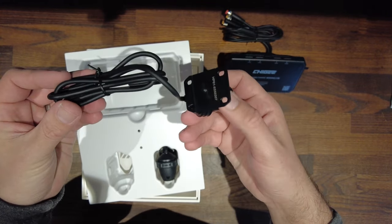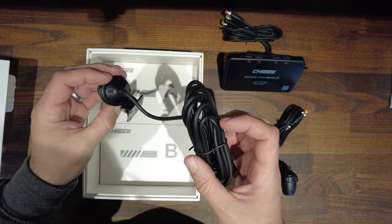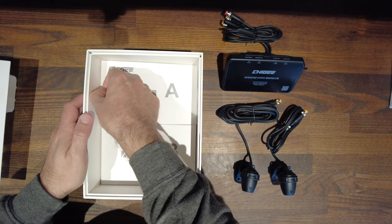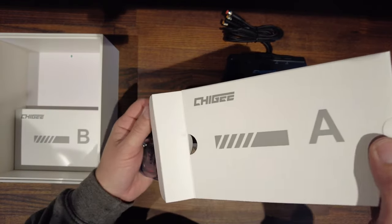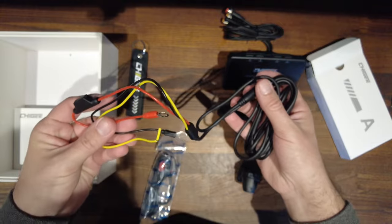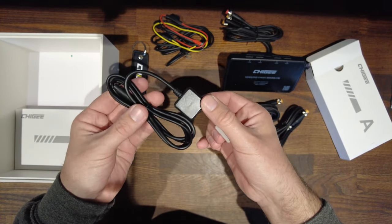Next, you've got these good high-quality feel 1080p cameras, one for the front and one for the back, having the longer lead. Looking deeper into the box, you'll find A and B. These have your accessories in. Straight away, you find this really cool keyring, plus your main wiring loom, and also your GPS module.